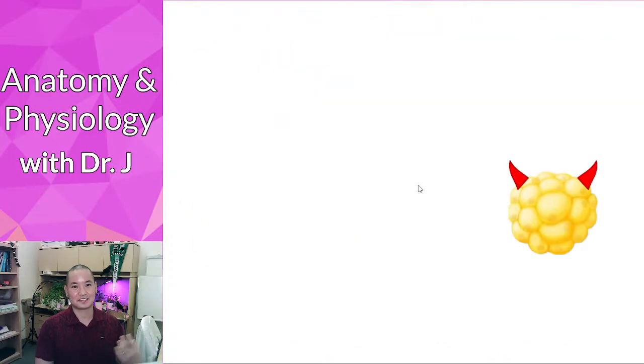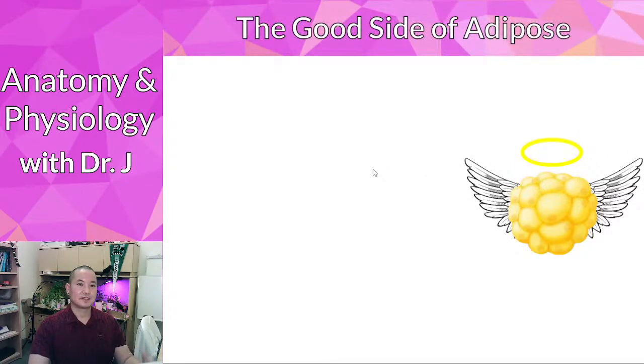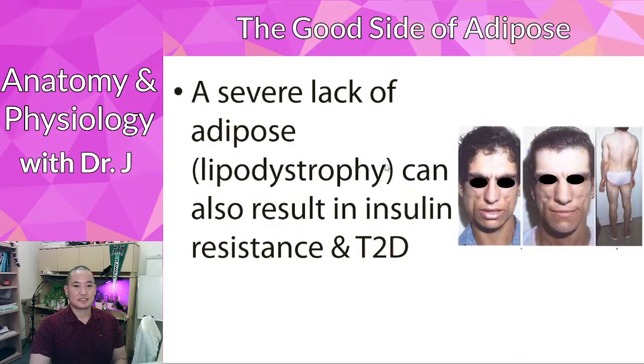So adipose is demonized a lot, because why? This is why some of us end up in the gym a lot, or think of all the links between that and type 2 diabetes if we're talking about general health. But there's a good side of adipose as well, because adipose is very important in storing nutrients. If you have a lack of adipose, what we call lipodystrophy, it can also result in insulin resistance and type 2 diabetes. People who have lipodystrophy aren't able to store excess nutrients as well.